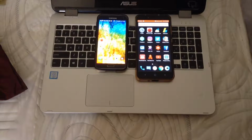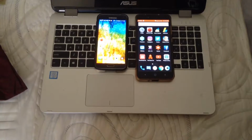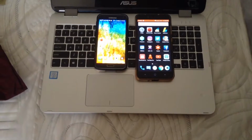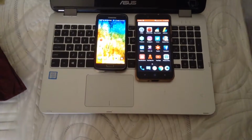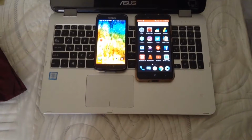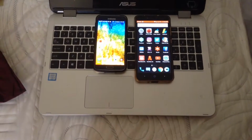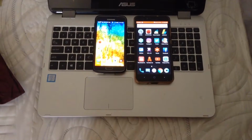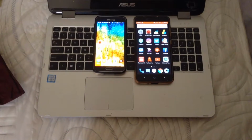Right now, I'm going to keep this video real brief. I'm doing a benchmark test. Over here to my left is the Galaxy S5, one of the oldest models, a flagship phone. Over to my right, you got the ZTE ZMAX Pro, a low budget phone from ZTE.